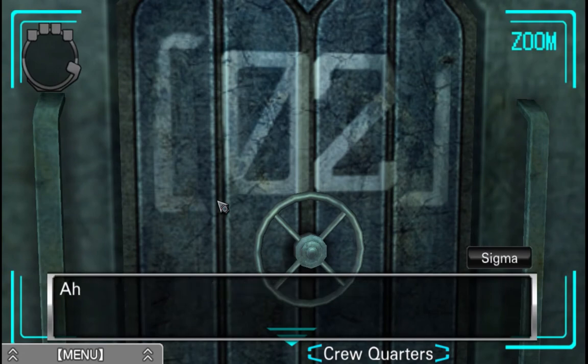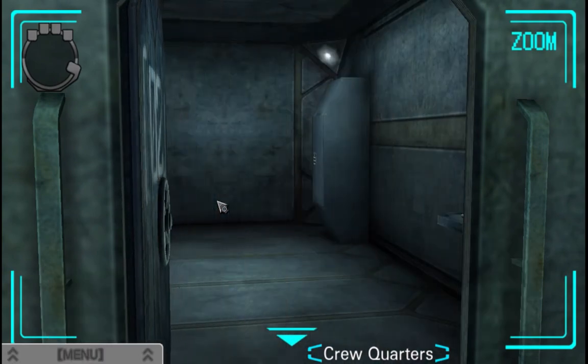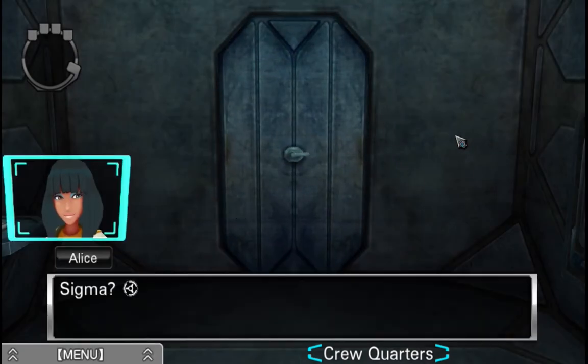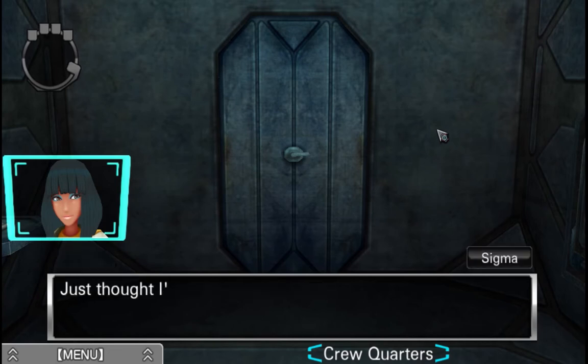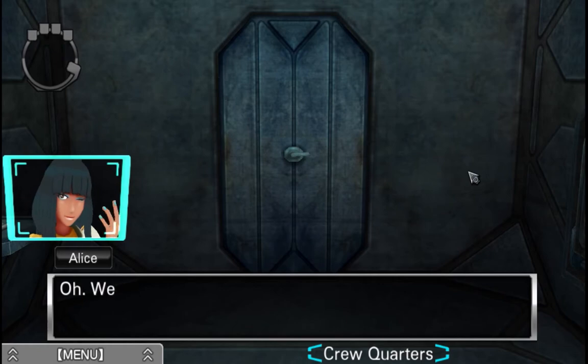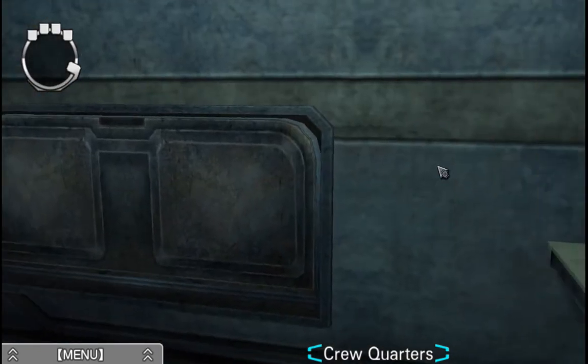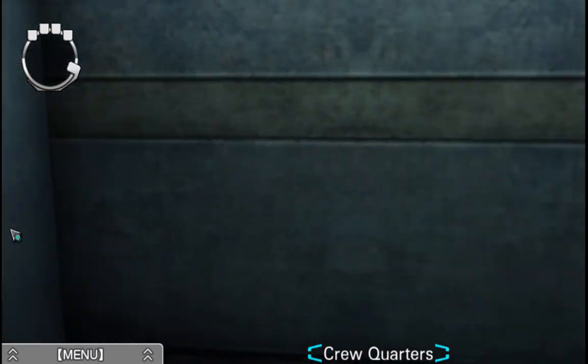I think Alice is investigating this room. Well, I don't think she'll mind if I go in. So is she an actual object on the map, or is she just gonna be appearing in interactive stuff instead? Sigma, what are you doing here? Just thought I'd come to check up on you. Oh, well, I haven't found anything interesting. So, yeah, she's not an object in the world.